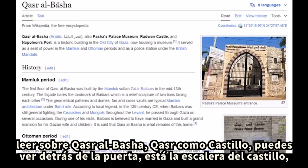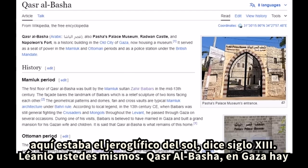So here you can read about the Qasr al-Basha, Qasr, like castle. Here you can see it behind the gate. There's the staircase. Here was the sun hieroglyph. Here it says 13th century. And I'll let you read it yourself.